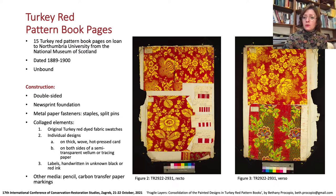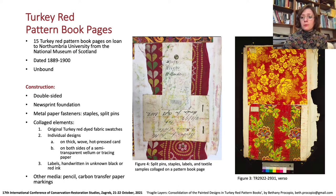They are currently unbound and are mostly double-sided, as can be seen in figures 2 and 3. The foundational support of these pattern book pages is a thin, lightly sized, inexpensive paper commonly known as newsprint, upon which up to three layers of collaged elements are adhered, or sometimes affixed with metal paper fasteners like staples and split pins, as can be seen in figure 4.